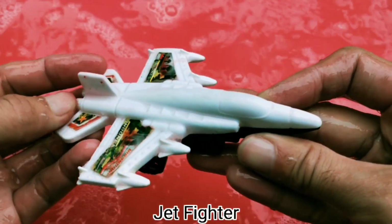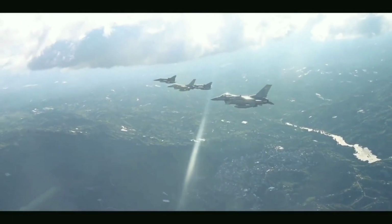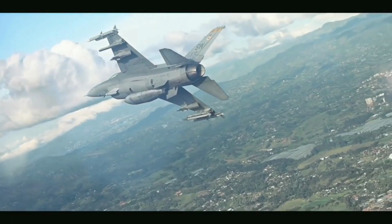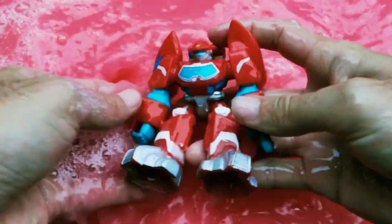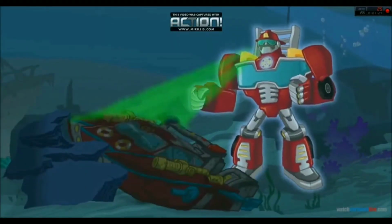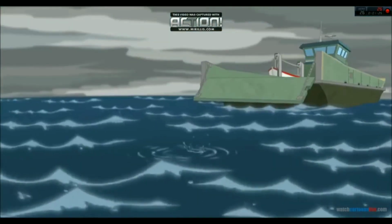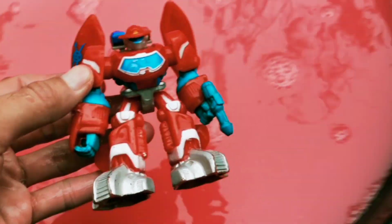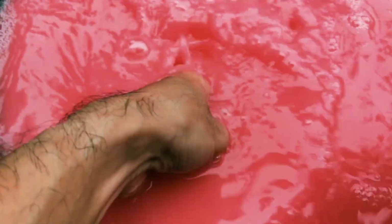Weedy, a jet fighter, guys. Wow, amazing, guys. Next, wow, another rescue bot. Whoa, Heatwave submarine mode. Wow, so amazing, guys. Next, another rescue bot.